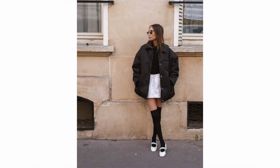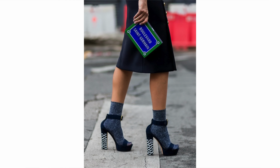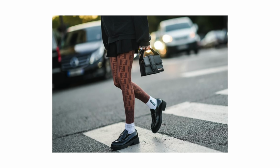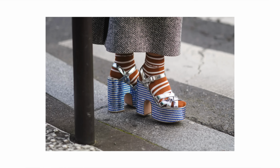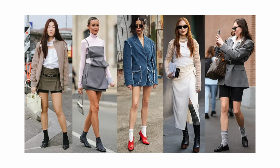Okay, so hiding your socks is definitely a thing of the past, because this season it is all about socks, interesting socks, and having them on show. There is a huge array of really interesting socks, from sparkly, shimmery socks to socks with pretty colorful detailing, to you name it. There are all sorts of socks on offer.